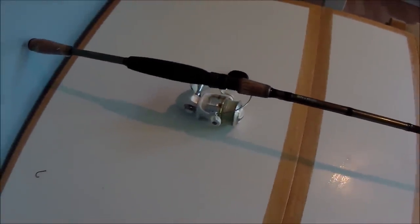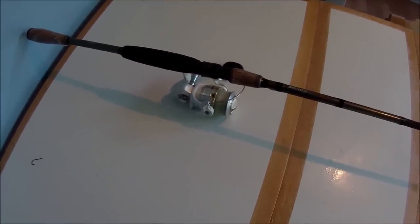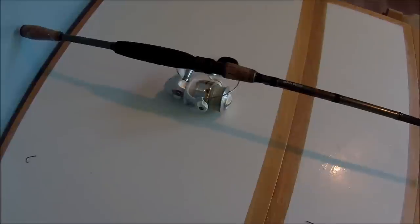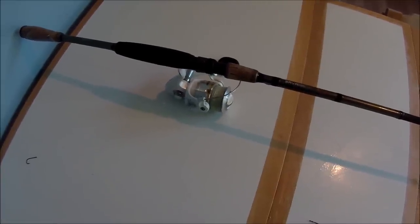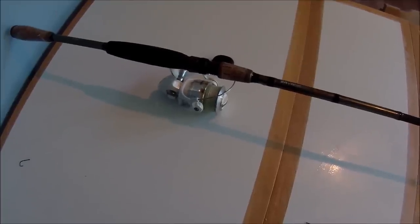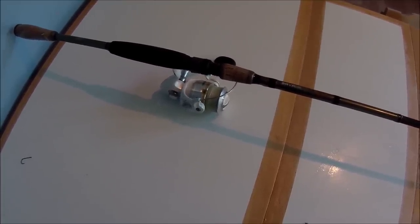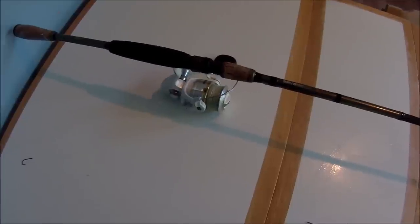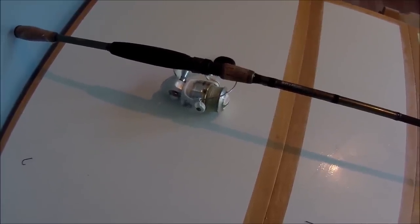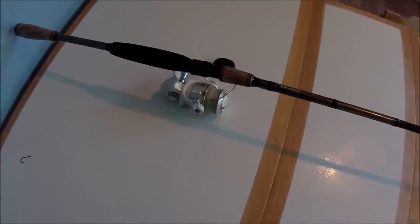The reel, once again, it's a multi-purpose reel, not just for gilthead bream fishing, for other types of kayak fishing and shore fishing. And that's a 4,000 size spinning reel, and it's loaded with 20 pound braid. And once again, you can go lighter if you want to for gilthead bream fishing, but that's what I use. 4,000 size spinning reel with 20 pound braid.